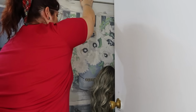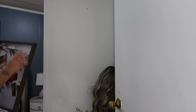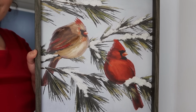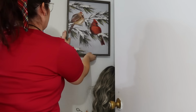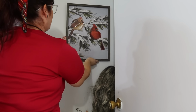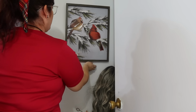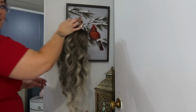But I'm going to take this picture down that's in our little entryway as you come in the bedroom, and then we're going to swap it for another Christmas one. This one has cardinals on it, and it has more of that snow, forest green, some brown, some red, and a light blue. So working with that color theme. And if you don't know this already, I use push pins, the ones that have the thick plastic part coming out of it, so I could just stick a push pin in there.